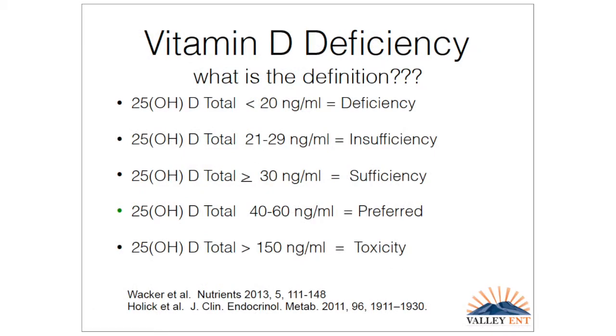What is vitamin D deficiency? Well, if you look at Sonora Quest or LabCorp, they'll tell you that less than 20 nanograms per ml is deficient. If you talk to an endocrinologist, they will tell you that 40 to 60 nanograms per ml is the preferred level, actually. And this comes from multiple studies, but really the endocrinologists have done good studies where they looked at the appropriate level of serum vitamin D that you need to keep your parathyroid hormone level in the right range. So when you are vitamin D deficient, actually your serum calcium drops, it drives up your parathyroid hormone level. When you supplement those patients with vitamin D, their parathyroid hormone level drops back down. So they found that 40 to 60 was the right number to get that parathyroid hormone level normalized.